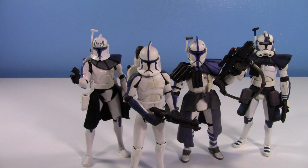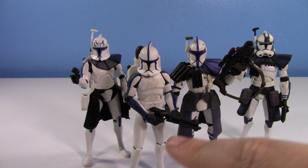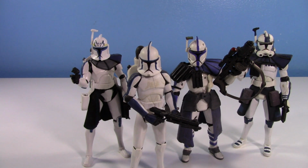What I'm going to be talking about is 4 different places and scenarios where I have or do get clone troopers, and each figure here, that just so happened all of them ended up being blue, is representative of where I have gotten clone trooper figures.